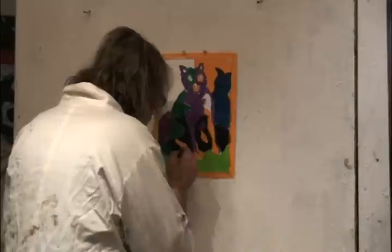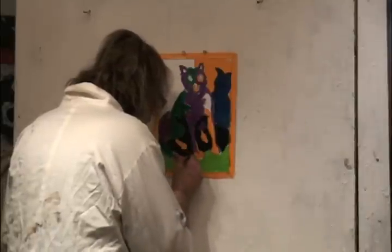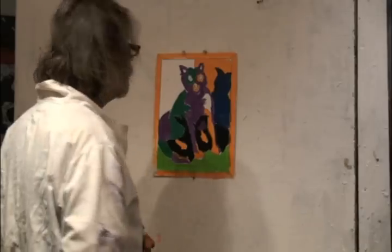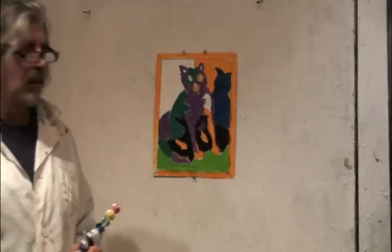You'll find that anything goes. You could cover it with all one color and it'd be, hey, it's all orange. You can do that too. You could do the whole thing in one color. You could.